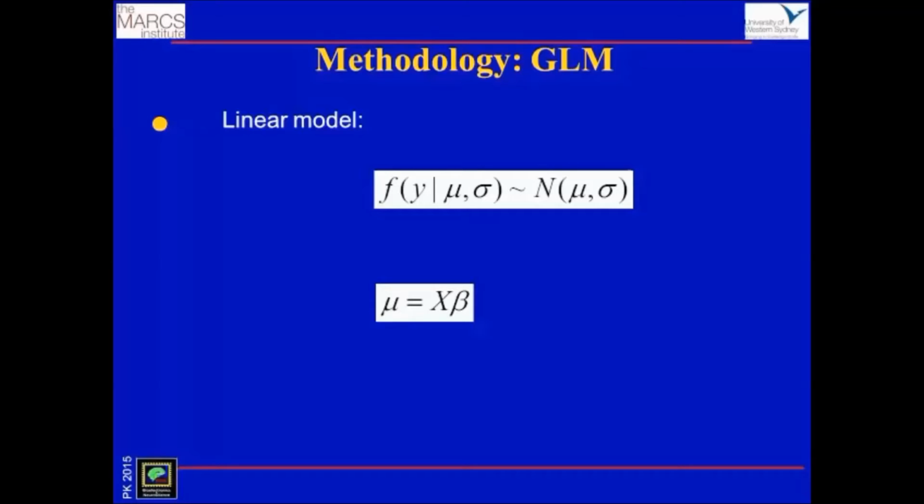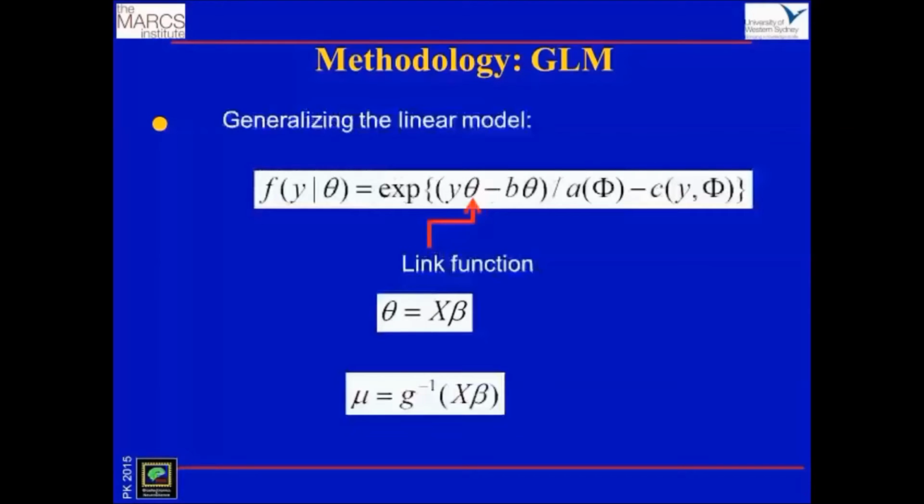So we implement our model using generalized linear models. Just to go back a little bit, in a linear model we make an assumption that the residuals are normally distributed, and that the mean is a linear combination of the covariates and the coefficients that we're trying to estimate. But obviously with spike data that's not the case. So we have to use a different type of model to fit our regression. So we work within the generalized linear model framework to be able to estimate our parameters.